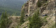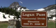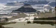Latter end of May, beginning of June is when the road will open for the season. And most people, when they come to the park, if they just have a couple hours to spend in Glacier National Park, that's what they do, is they drive over Going to the Sun Road, stopping at the highest point, Logan Pass. So if you come early May and June, you're going to be walking on snow.